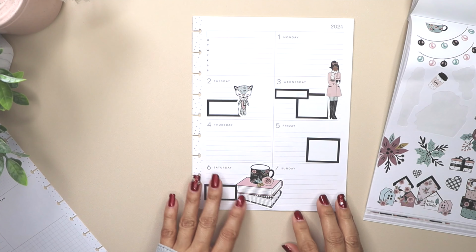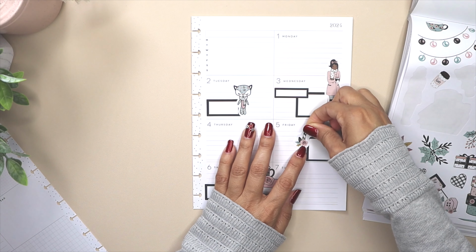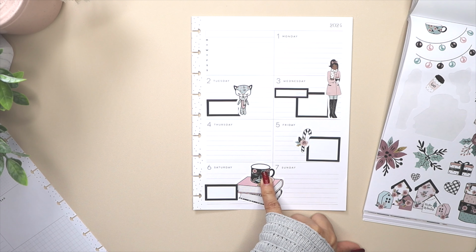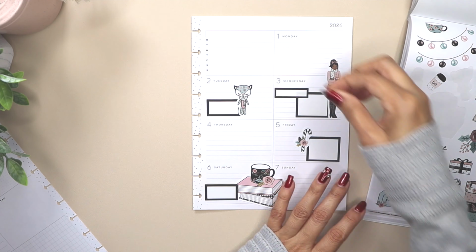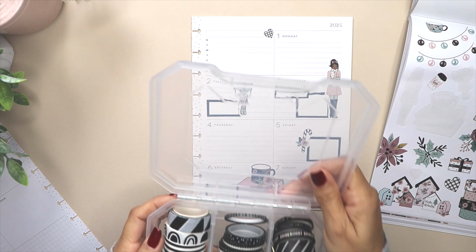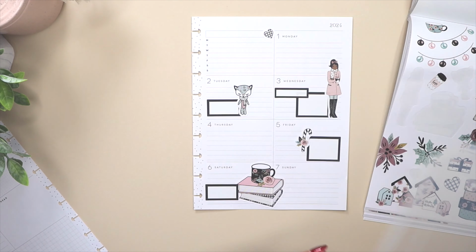I don't know what that's supposed to be, like a fox or something. And let me just put this right here. I don't want to add this because I already have this one. So I think I'll just add this right here. And let me get some washi tape, because I have a lot of washi tape that I hardly ever use. So let me get maybe this washi I can use.